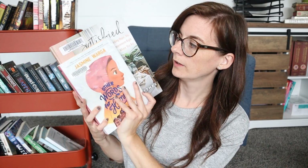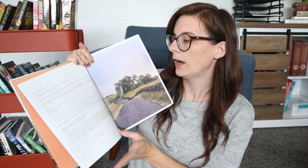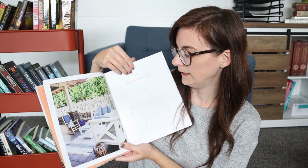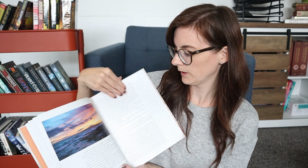I actually read this book, but I requested it from the library because I wanted to see it in physical form. I read it off of NetGalley. This is Satisfied by Alyssa Bethke, and I didn't realize it was going to be such a big book. I feel like Other Words for Home is a fairly average size book. So this is kind of coffee table size, which makes sense because there's a lot of pictures. When I was reading it on NetGalley, it looked like it would be a pretty book, but I wanted to get it out to see. And yes, it is. I have a friend I think I'm going to be buying this for their birthday. Oh, that was almost the same picture. Yeah, so this book was a 5-star book for me, and now seeing the physical copy as well, definitely 5 stars all around. Okay, now I think that's all I have checked out from the library right now.